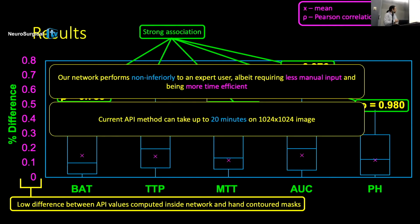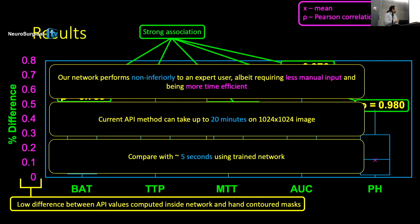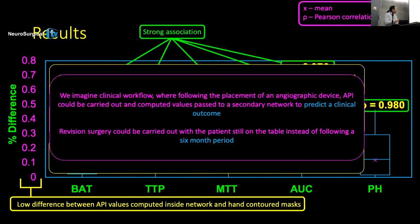So the current method takes about 20 minutes at 1024 by 1024, and 5 seconds to run the network. What we are planning for the future is to speed up the parameterization. The parametric imaging is taking the most time. We would like to get to the point that everything else is done under 5 seconds on our system.